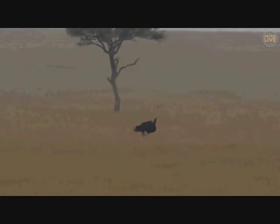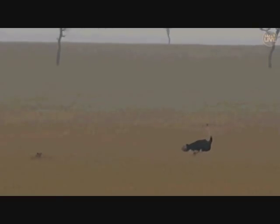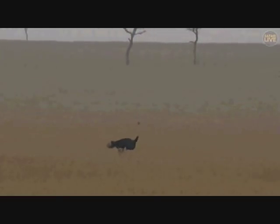So, neither poses much threat to the other at the moment. Unless there's a nest around, then that male ostrich might attack the hyena, and the hyena might get to the nest, but it looks like they're just going to pass like ships in the sea of grass.